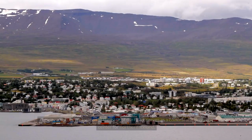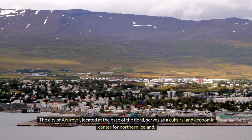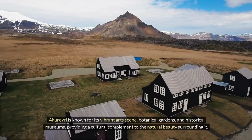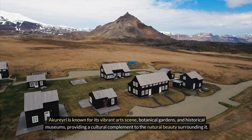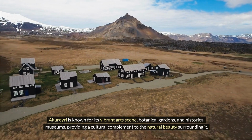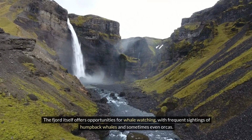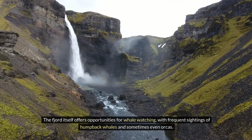Further to the north lies Eyjafjörður, Iceland's longest fjord, which is surrounded by mountains and dotted with charming villages. The city of Akureyri, located at the base of the fjord, serves as a cultural and economic center for northern Iceland. Akureyri is known for its vibrant art scene, botanical gardens, and historical museums, providing a cultural complement to the natural beauty surrounding it. The fjord itself offers opportunities for whale watching, with frequent sightings of humpback whales and sometimes even orcas.